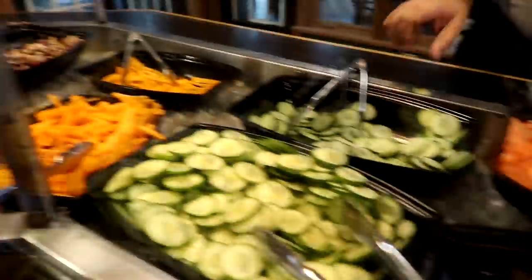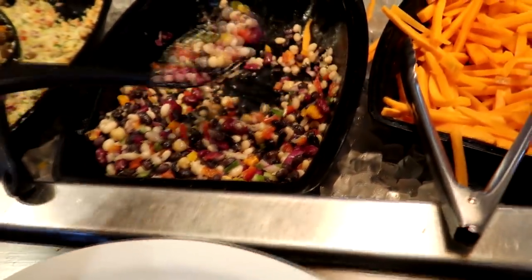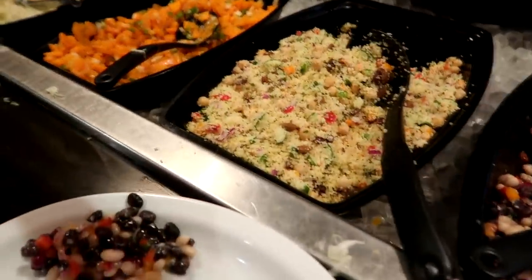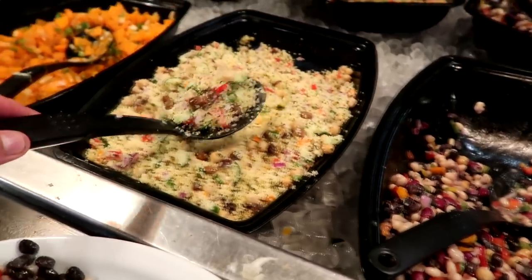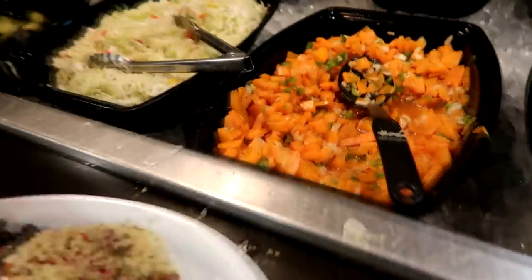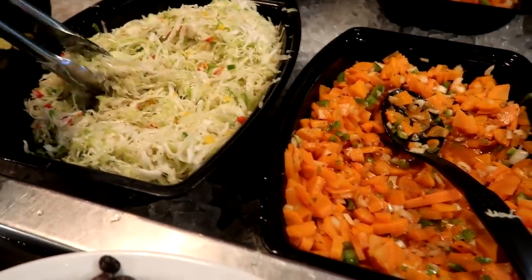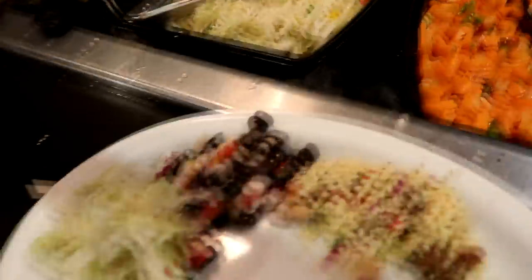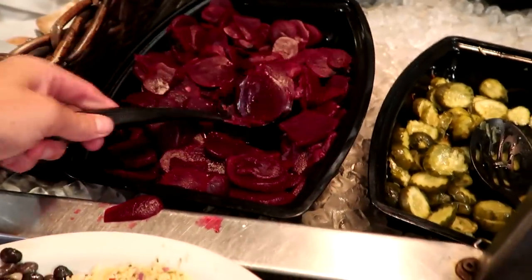I don't know how to eat this. Let's try this. Salad. Where do you get the steak? Oh, at the end. They're cooking it up, see? We're so lost. I love beets. My favorite.